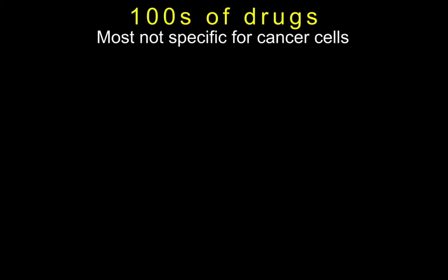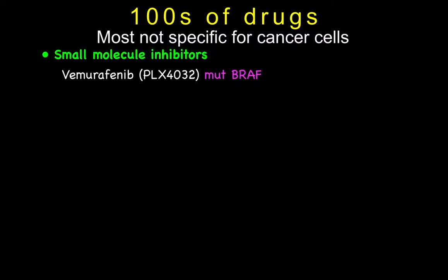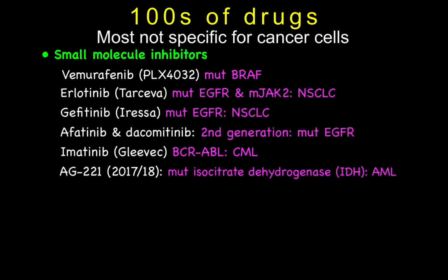There are hundreds of cancer drugs. Over 400 combinations have FDA approval, but very few of these are actually specific. This list of specific inhibitors is not comprehensive, although there aren't that many. We've already met one example, vemurafenib, used against mutant BRAF in melanoma, and you may have come across erlotinib and gefitinib that target specific mutations in the epidermal growth factor receptor and in the Janus kinase 2 that occur in non-small cell lung carcinoma. But even when these treatments are initially successful, patients frequently relapse, and this has led to the development of second-generation drugs directed against mutant forms of the EGF receptor.